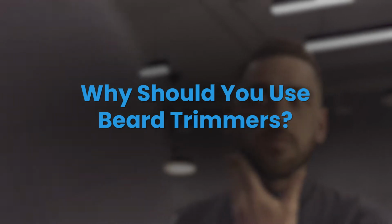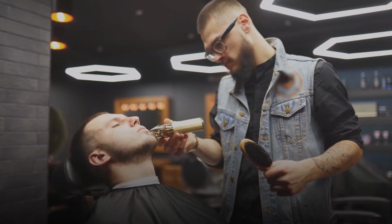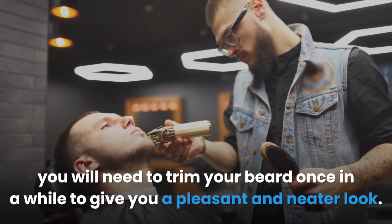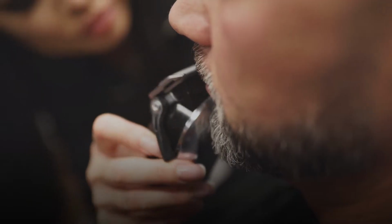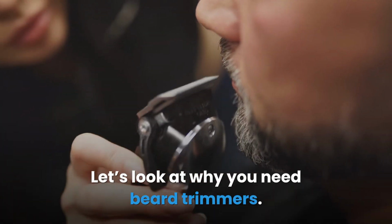Why should you use beard trimmers? Whether you are just growing a beard or you want to maintain one, you will need to trim your beard once in a while to give you a pleasant and neater look. A tool that can help you with this is a beard trimmer. Let's look at why you need beard trimmers.